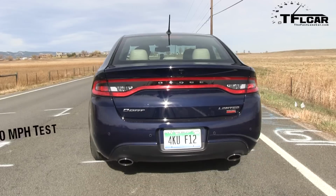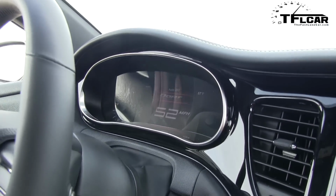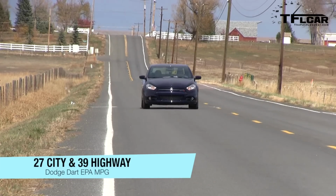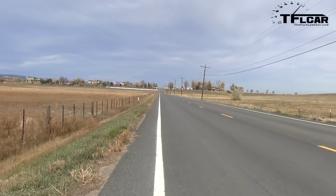Oh, great sound. A little bit of lag, not too much. And you can feel the weight of the car. Here comes third, and there is 60. There you have it, ladies and gentlemen. 10.77 seconds.